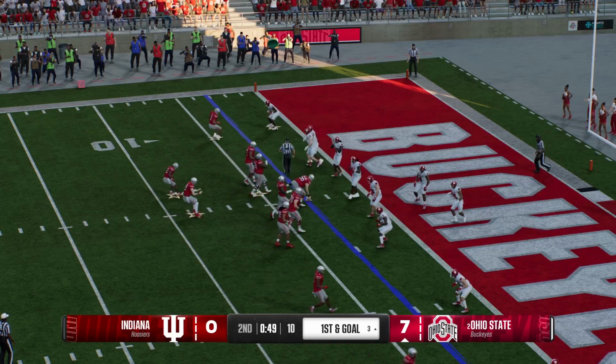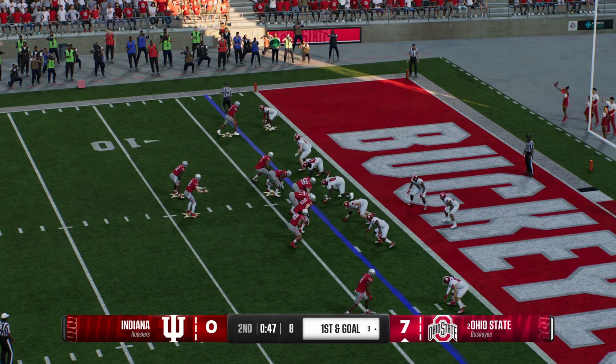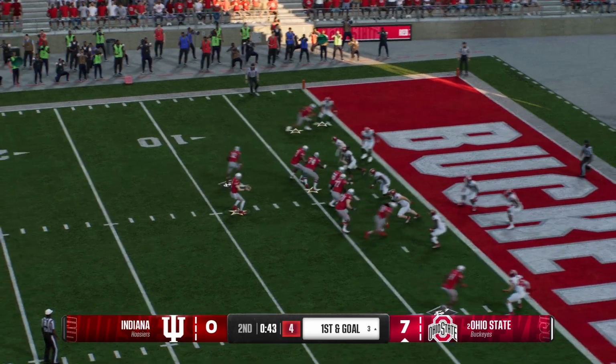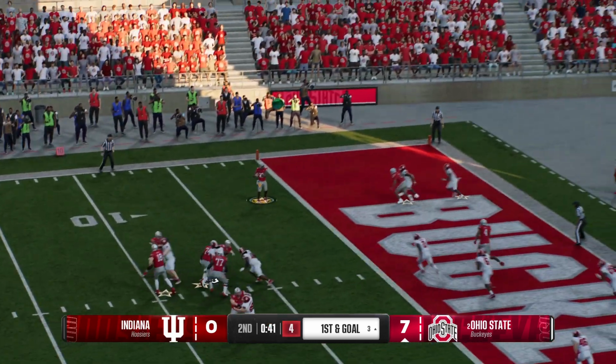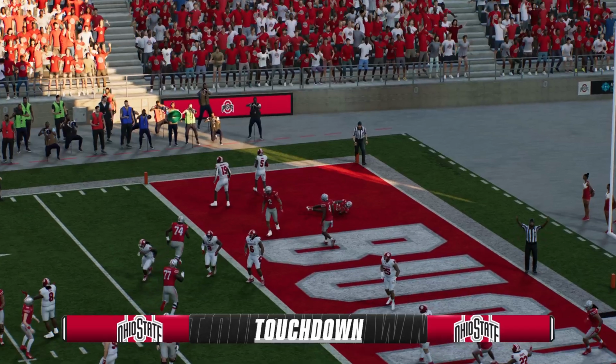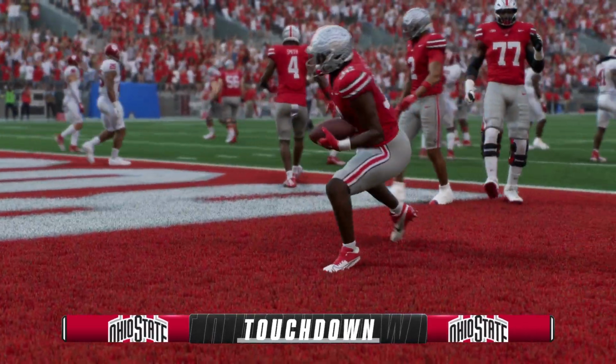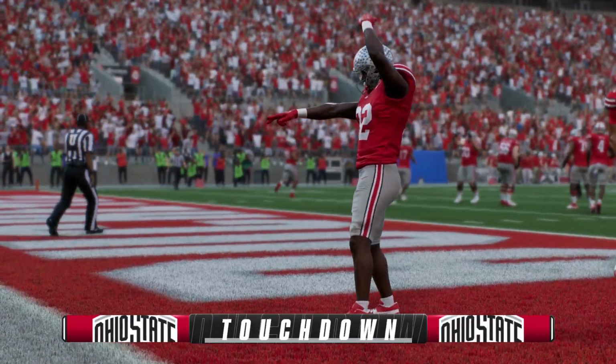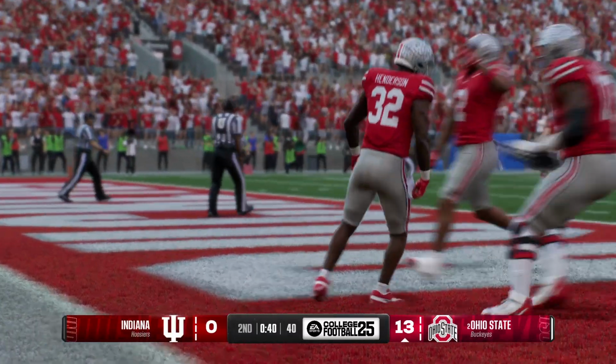The Buckeyes trying to get a touchdown on first and goal. Looking to pass, it's Howard. He caught it! Into the end zone! Touchdown, Buckeyes! That touchdown gives his team a pretty significant lead at this point.